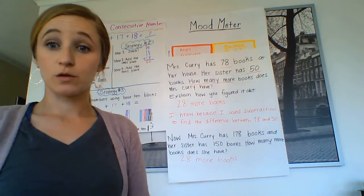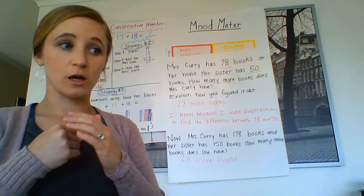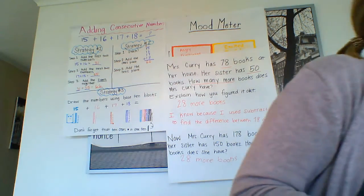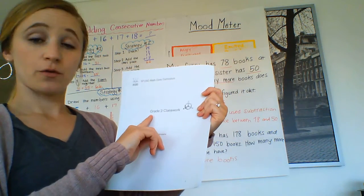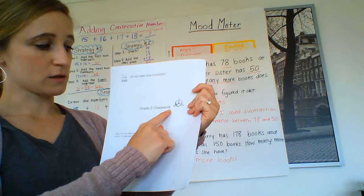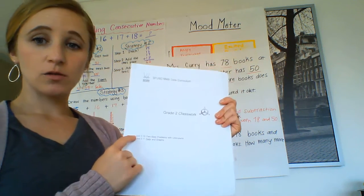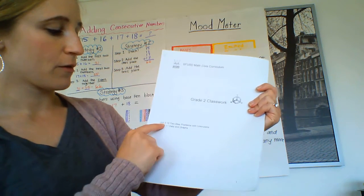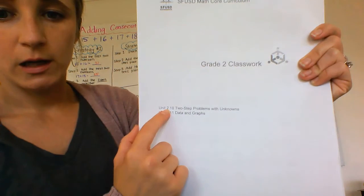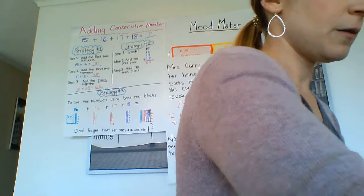Okay, great job, second graders. So this week, while you are doing your homework, I want you to make sure that you are in the right section of your homework. You all have a whole bunch of packets that look like this. For the homework, you're gonna look for one that says homework here instead of classwork. And in this section, it'll say unit 2.8. This is not the one that you're gonna be working in. This is just the example that I have. This one says 2.10. You're gonna be looking for 2.8, okay?